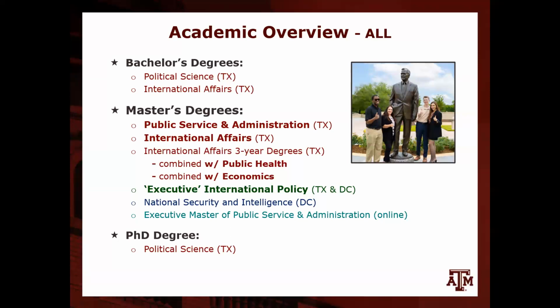And then the Executive Master of Public Service Administration is an online degree. They also require at least 5 years of work experience to be able to complete that. And you would have to spend at least 2 weeks here in College Station over 2 different summers or different semesters. So there's more going to come up on that.